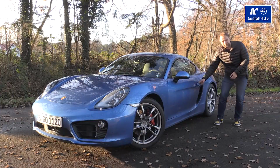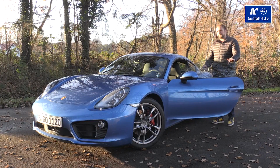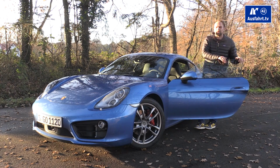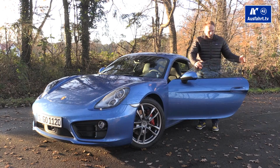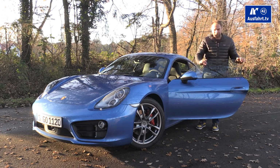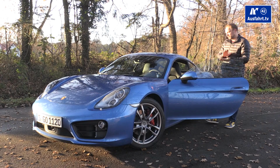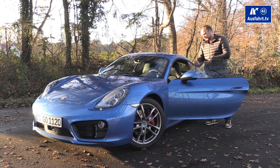Alright, now comes the better part. I can hop inside because my feet are already a little bit freezing. The door opens around about 70 degrees. The windows are frameless, as you can see, and we have a neat dorsal panel with a Cayman S lettering.